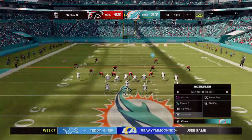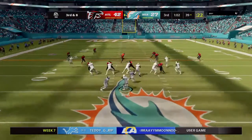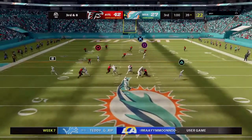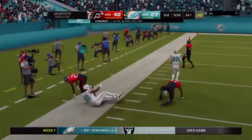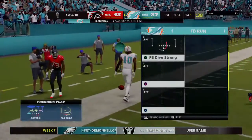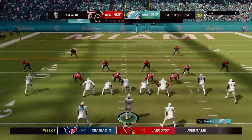This offense in desperate need of a conversion as they come up on 3rd down. They fake the handoff. Now Murray, able to complete this to Chenault. And he is going to have the Dolphins first down as they're able to get the 3rd down conversion.